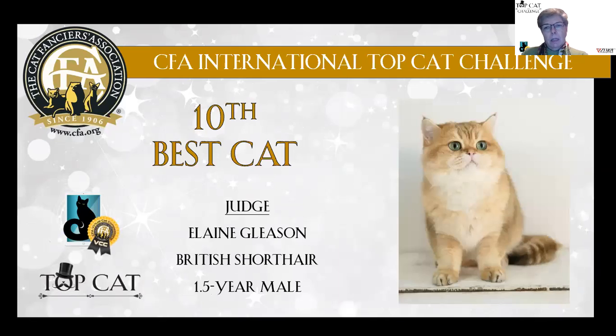10th best cat is a shaded golden British short hair male. He's a year and 5 months old. This still is considered a young cat. British are slow to develop. So for a young adult like him, he has a very impressive body and head. He has beautiful eyes and eye color. The ear set is really good. And today was the 10th best cat.